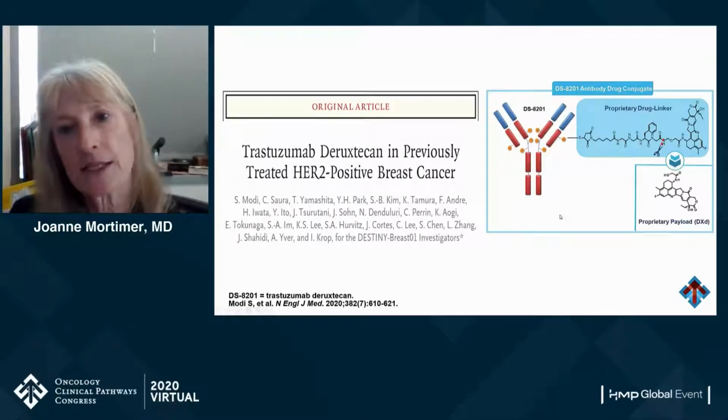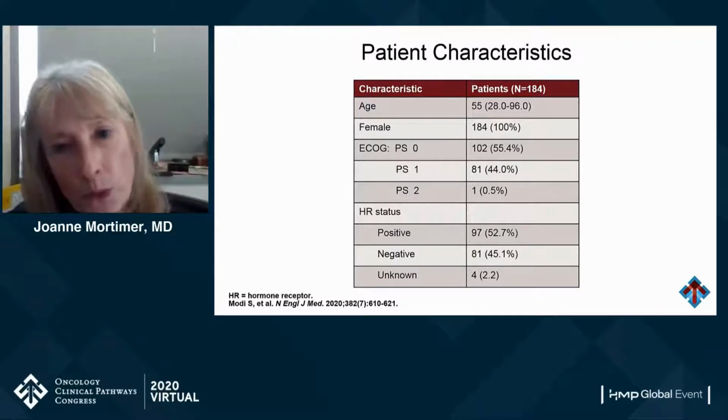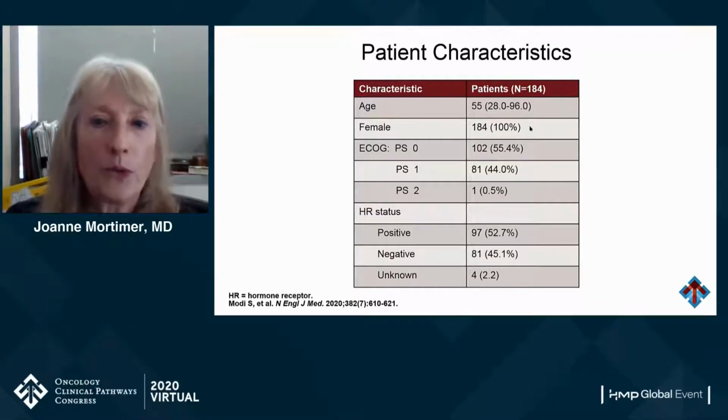Trastuzumab Deruxtecan is an antibody-drug conjugate with trastuzumab and a Deruxtecan-like drug. The study population for testing Trastuzumab Deruxtecan were women with heavily pretreated HER2-positive metastatic breast cancer. The population was 184 women, all of whom had good performance status, some of whom were hormone receptor positive.